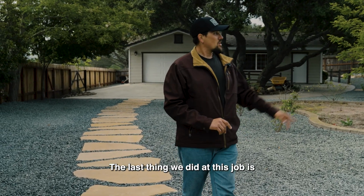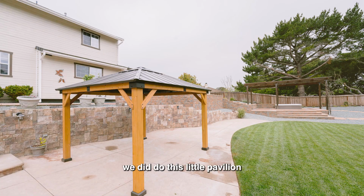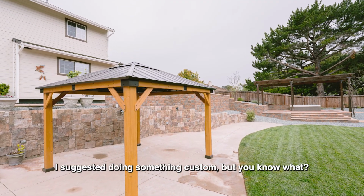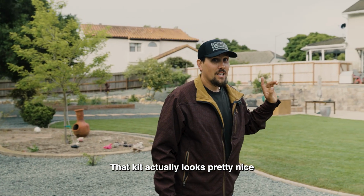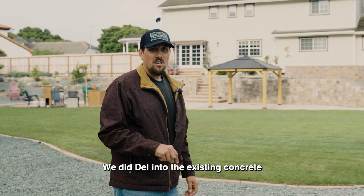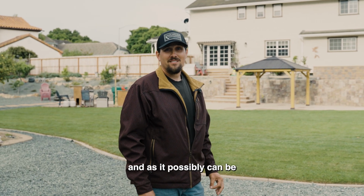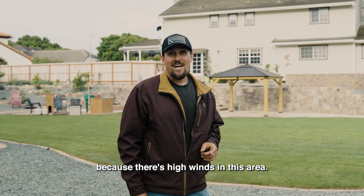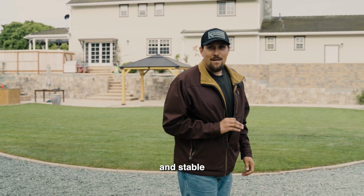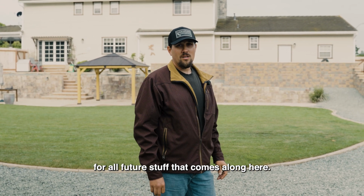The last thing we did at this job is we did this little pavilion that was purchased off of Wayfair. I had suggested doing something custom, but you know what? That kit actually looks pretty nice and it's pretty sturdy. We did dowel into the existing concrete and made sure everything was as fastened as it possibly can be because there's high winds in this area. Want to make sure everything's sturdy and stable for all future stuff that comes along here.